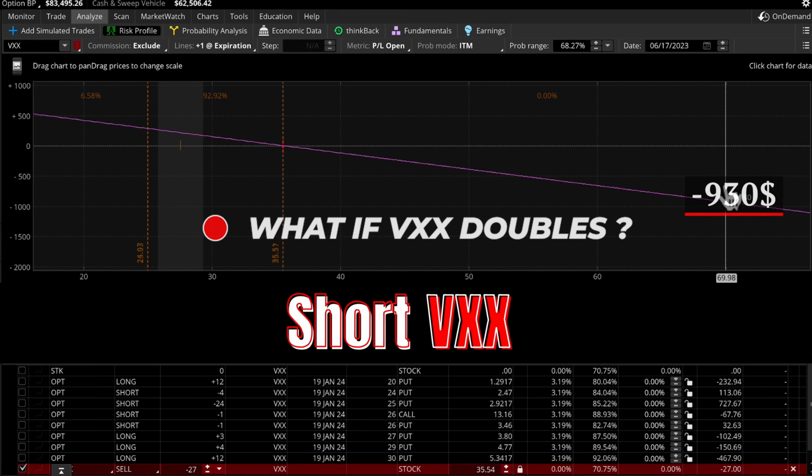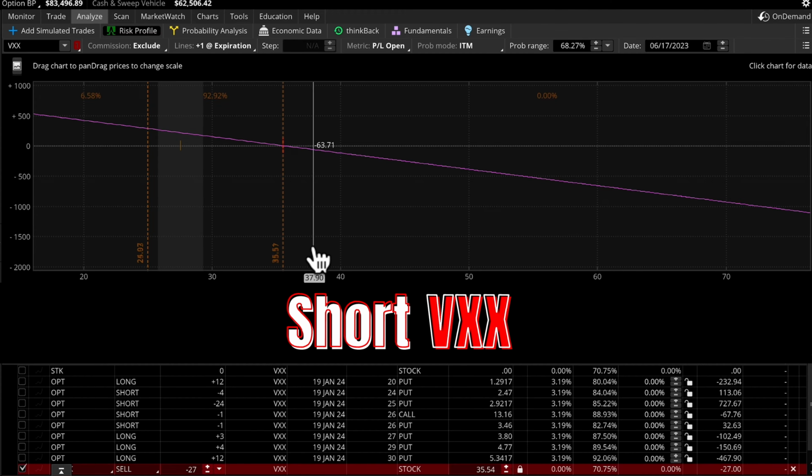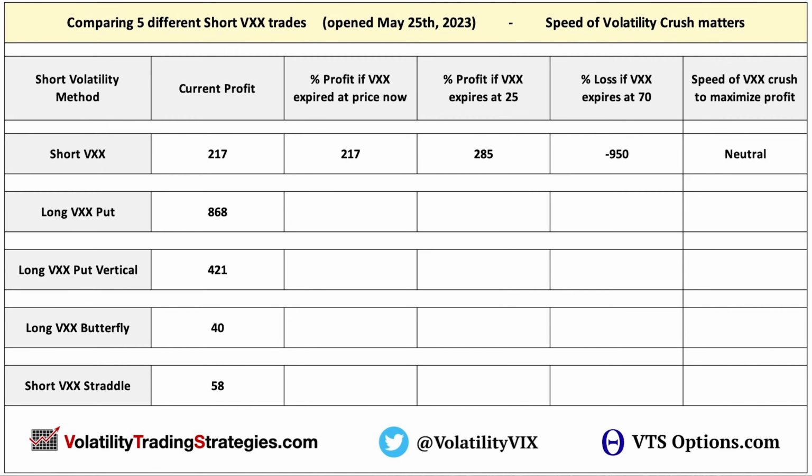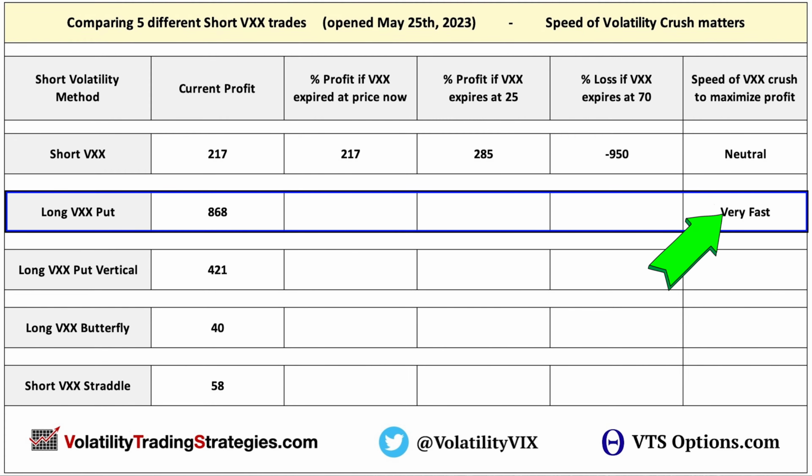So we can see for a direct short VXX position, the speed of the decline doesn't really matter. This is just a one-to-one method of shorting volatility. Short VXX is pretty easy to understand. Speed doesn't matter. But now let's get into a trade where speed of the decline is what matters most, and that's the long put option. It's highly profitable now, but let's go through all the same comparisons.